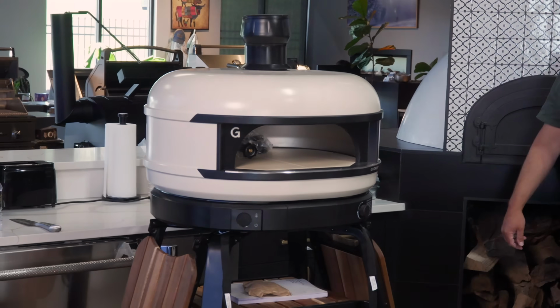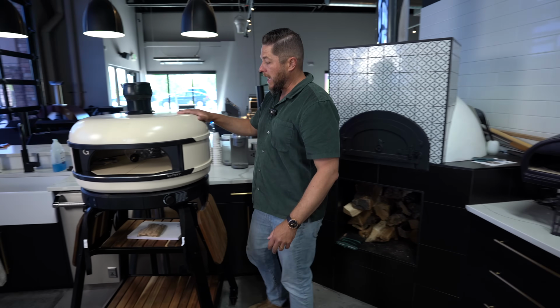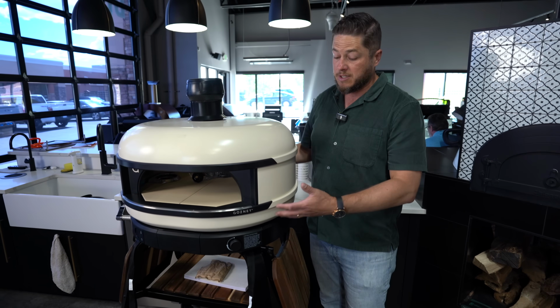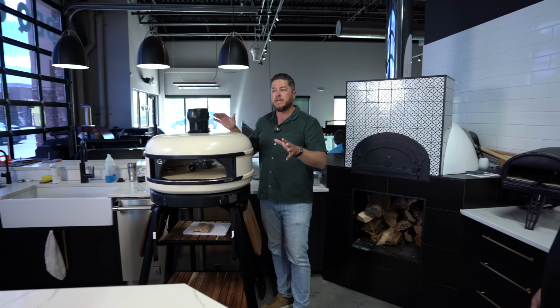All right, well, talk to me about pizza ovens. What do we got here? A lot of options with pizza ovens. So this is like our Gosney. This is our best-selling pizza oven. It can just sit on a countertop or standalone, but in an outdoor kitchen, it just sits right on your counter. Really easy to use, simple.